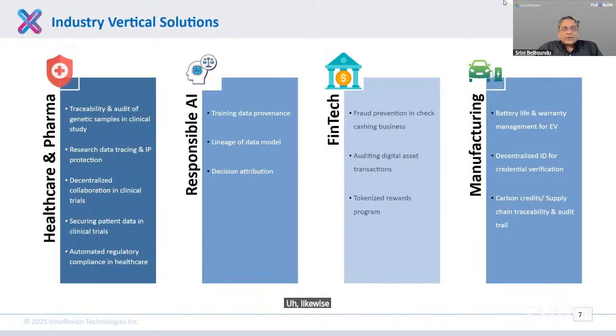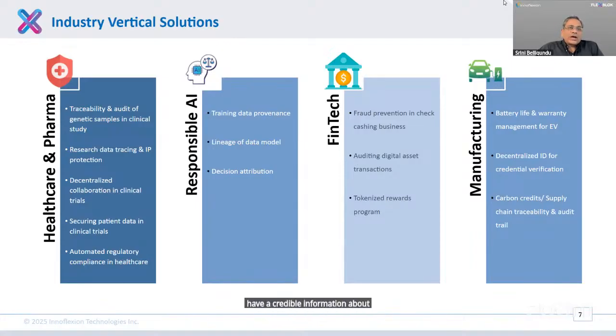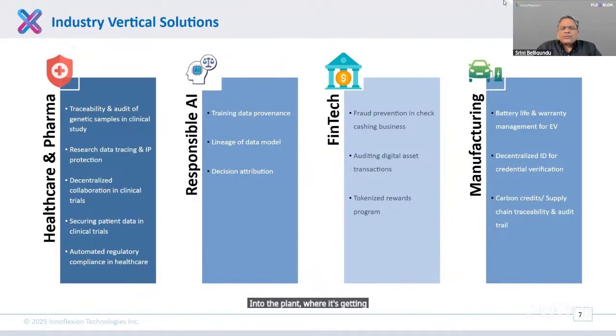Likewise, on the purchaser side. So all this information gets onto the blockchain. If anyone wants credible information about the whole carbon credit, and you want to get carbon offsets, the blockchain is a way of tracing all the way from the mines into the plant where the raw material is getting consumed. So that's where our platform has the capability to do the traceability.